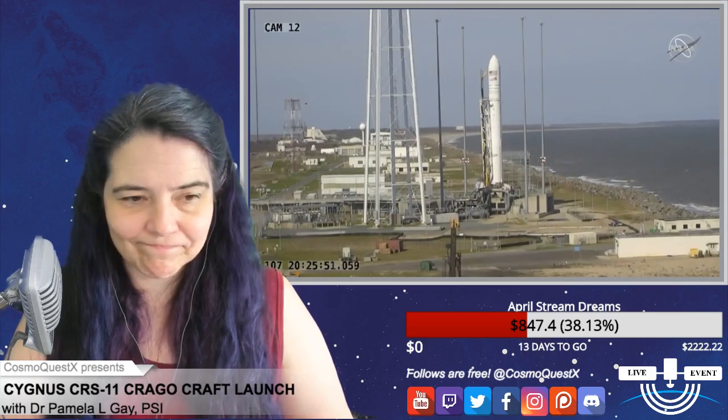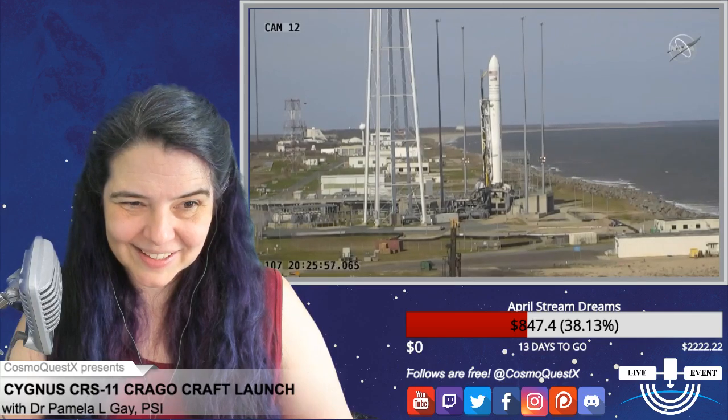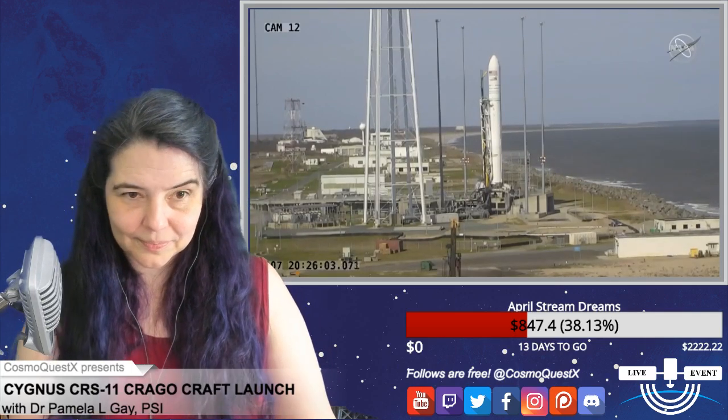At this time, the transporter erector, this is that scaffolding you see to the left of the vehicle, has been armed. We should shortly see that transporter erector start to back away just here in a few minutes.